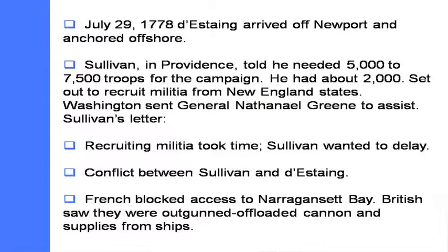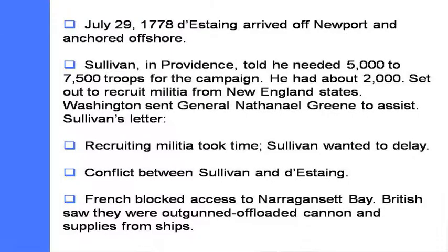Washington also sent General Nathaniel Greene to help with this campaign. Nathaniel Greene, a native of Coventry, Rhode Island, turned out to be probably the most successful general of the whole Continental Army, particularly successful down in the southern states in the later stages of the war. So Greene was here at the time of the battle. Recruiting the militia took some time. Sullivan wasn't having very good luck recruiting the soldiers to help him.